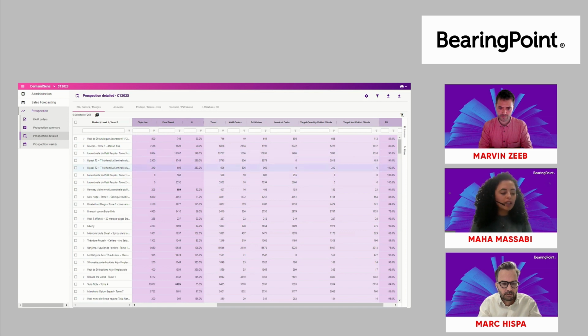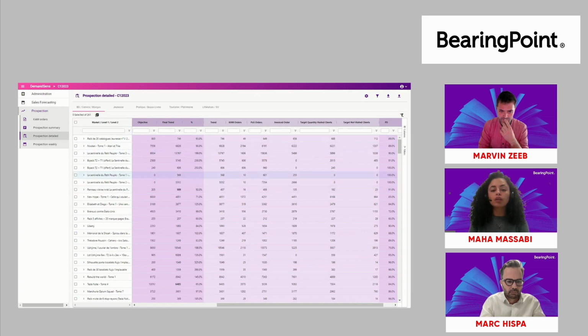So the trend obeys two different rules. It's also configurable per network. For some networks, we will prioritize the key account manager orders. For other networks, we'll prioritize the point of sales orders. We'll either get the sum or do some extrapolation on the non-visited clients. Or we can also have hybrid methods, including the key account manager orders and the point of sales orders.